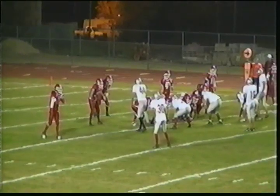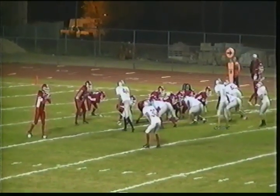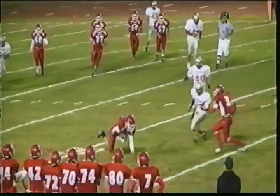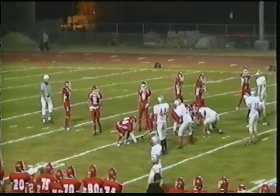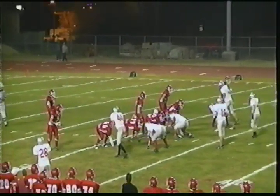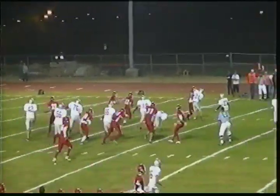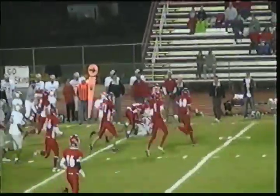Huge hole off right. Raven under center. Rolls out to his right side, looking to pass, has a man in the flat. Catch made by Jason the Lizard Man. 32. Raven sets his team, first and 10 on the 32. Man in motion. Pitches out to number 3, Hauser, to his left side. Still on his feet, another first and 10.